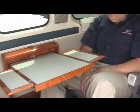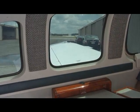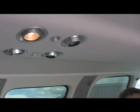Take a look at the cabin table. I mean, it looks almost new. And you can see the G&D tinted window inner panes and the side walls and how attractive they are. And the headliner is also in excellent condition, looks almost like new.